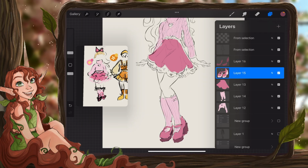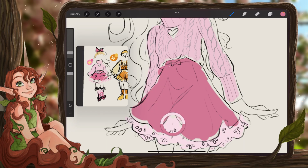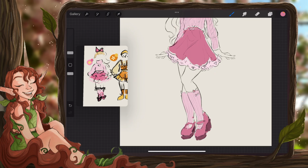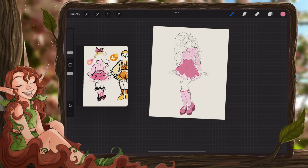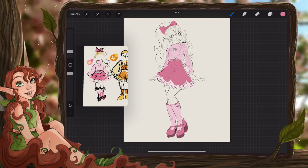And then this lace under her skirt, I was gonna do a super light pink, off-white almost. And this bow, I think I would make probably light pink or white. These bows on the socks, I think this darker pink. And the bow in her hair, probably this darker pink to contrast with her hair. And that's kind of what I'm thinking about the colors for her outfit.